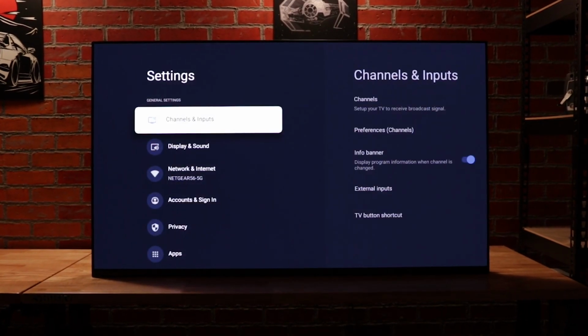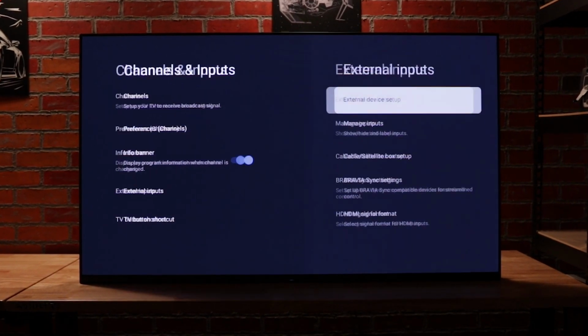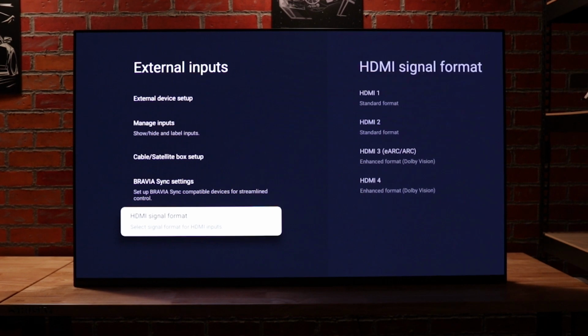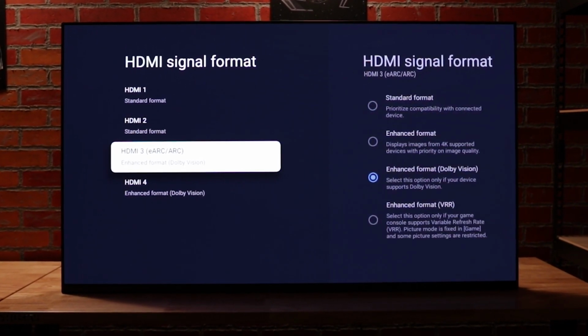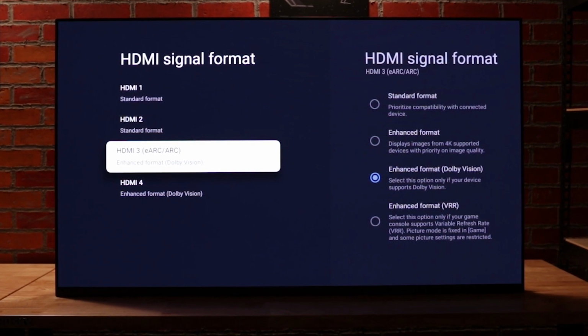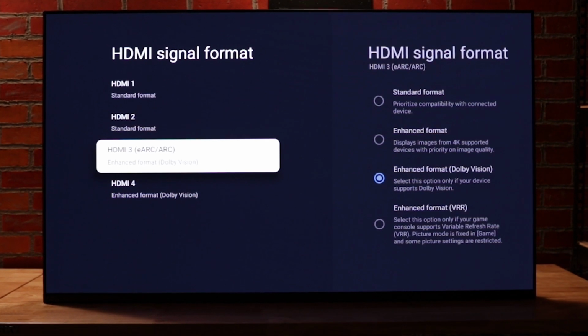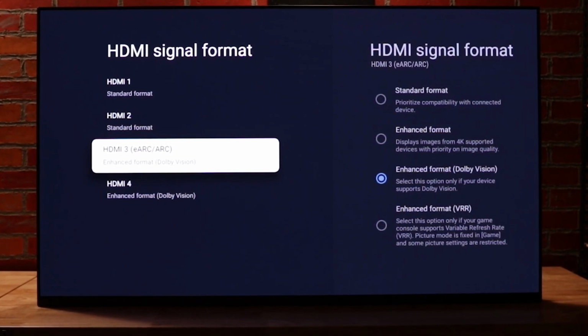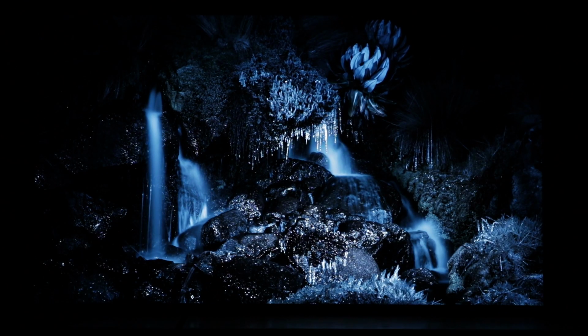Be sure to go into the settings menu to designate what type of device will be hooked up to which port. If you're going to be using a device that plays 4K, be sure to select the enhanced format. There's also an enhanced format Dolby Vision if your hooked up devices support Dolby Vision. The bottom VRR format is for use with gaming devices that support variable refresh rate. Be sure to make these changes to ensure the A95K is displaying the best possible image for your source. For my everyday use cases, the gripes for this TV are minor. I think this is an incredible TV, especially when you feed it high quality content.